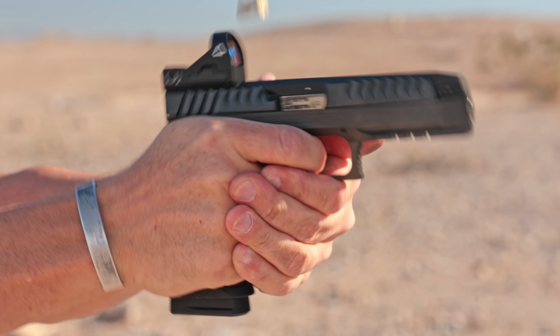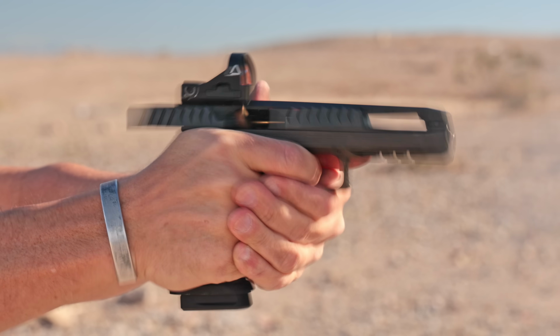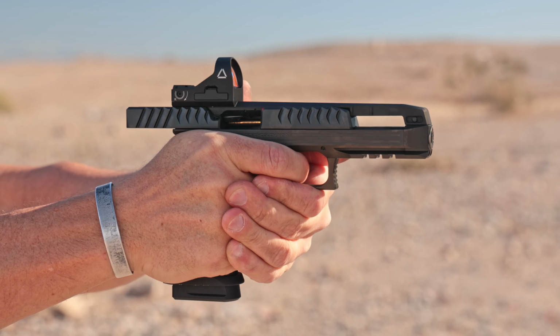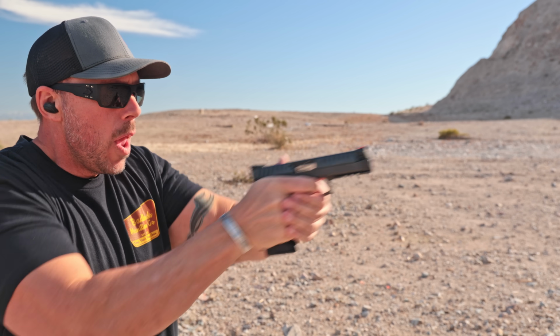But honestly, this thing is crazy good out there. Not only can you run this thing just as absolutely fast as you can get your trigger finger working, but it just feels good doing it. It does take a little getting used to for me because of that grip angle, but once you settle into this thing, it is just absolutely sick.